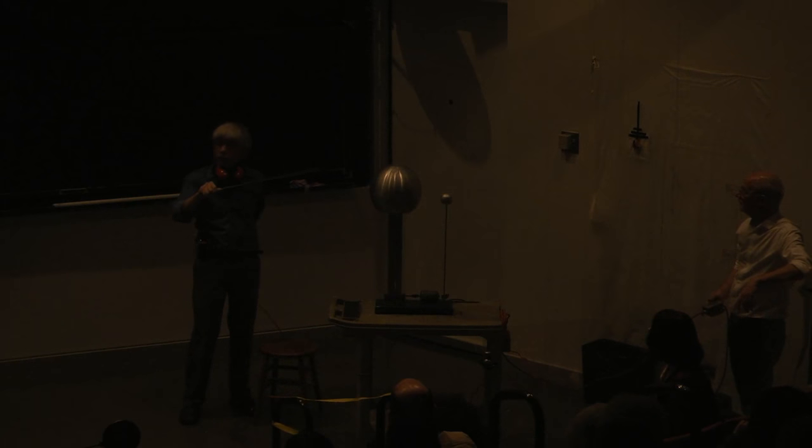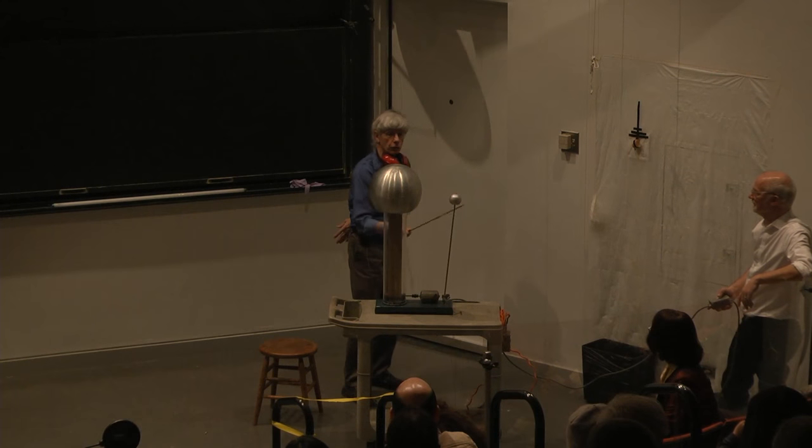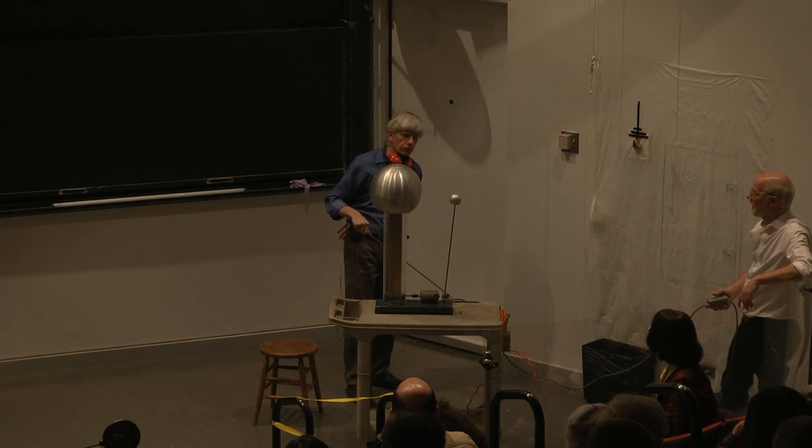All I'm doing is pointing at this thing, and because we have power, as physicists, we get to make this thing stop, or start, or stop, or start. Okay, so this is one of the things that we get to do. Let's get a big spark. Let's see whether we can get really large sparks.